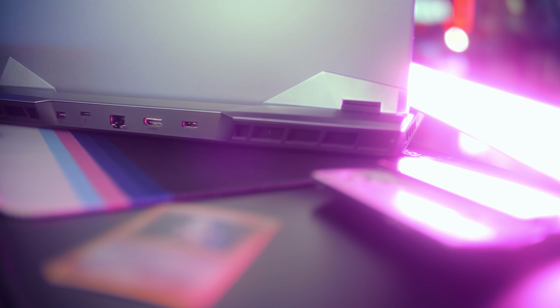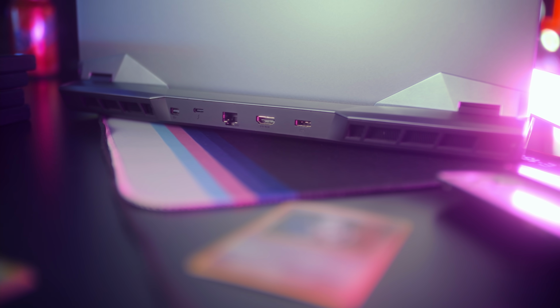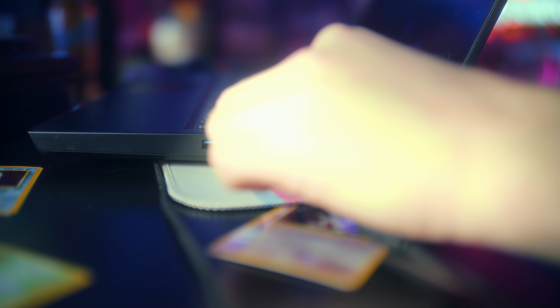The port arrangement here is fantastic. 2.5 gig Ethernet, Thunderbolt 4, USB 3.2 Gen 2 and Gen 1 galore, an SD card reader that's okay, headphone combo jack, and HDMI 2.1 and mini DisplayPort 1.4 ports. You're not missing anything, really.